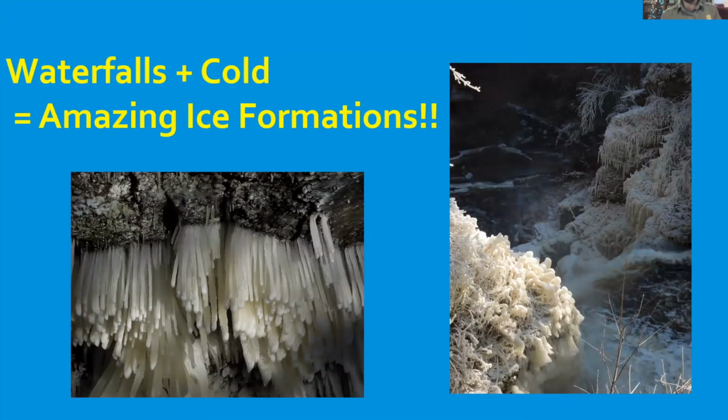And one of the great things about all these waterfalls in the winter is that they create amazing ice formations. There are lots of things interacting with each other in the area around the waterfall, whether it be the water flowing over the cliffs, the spray coming off the cliffs, the water flowing through the cracks of the rocks, the sun heating things up and then going down at night and things getting colder. All of these things are interacting to make some really interesting and beautiful ice formations.